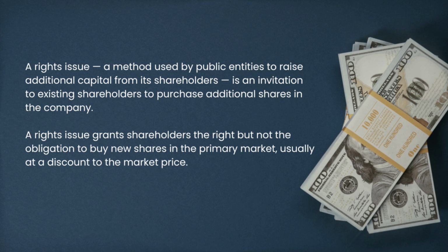A rights issue grants the shareholders the right but not the obligation to buy new shares in the primary market, usually at a discount to the market price. So, if you are an Acorn I-REIT unit holder through the VUKA platform, then you are an Acorn I-REIT shareholder. And so, recently, the Acorn I-REIT through the VUKA platform issued its 2024 rights issue, which is what I want us to talk about today.